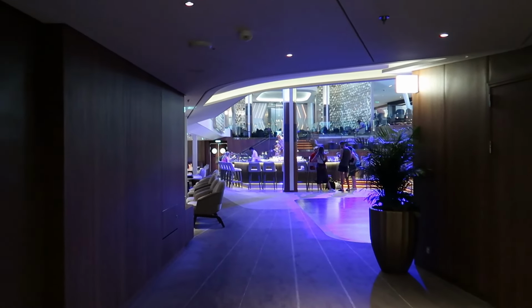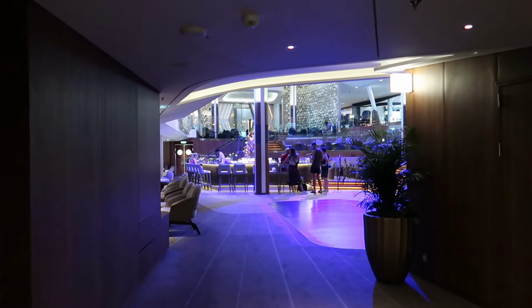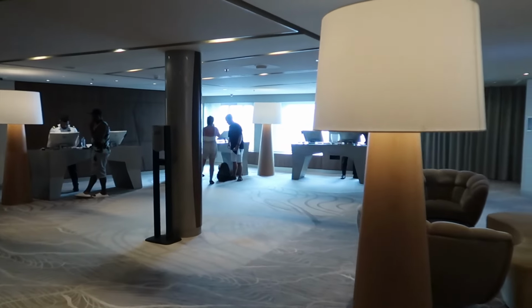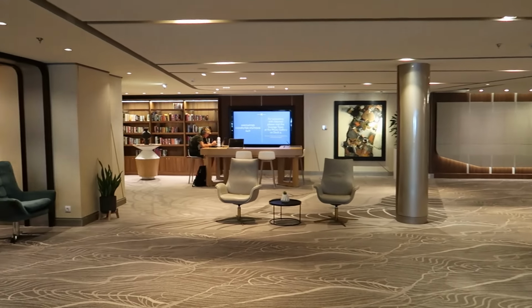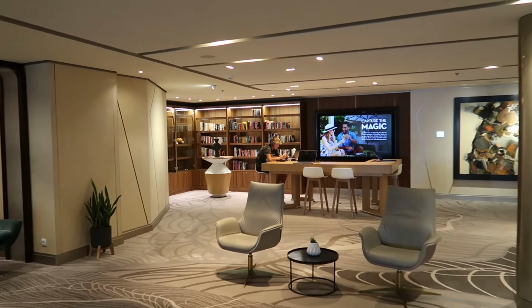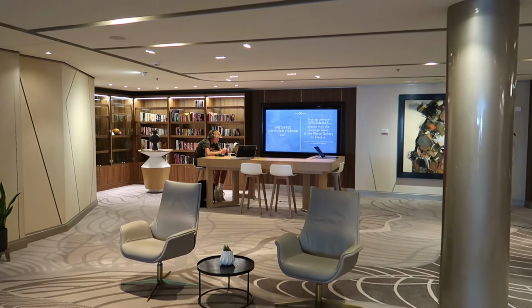Okay, so this is the martini bar. We've checked out the martini bar from a couple of different levels up here. We're gonna turn to the left here, and this is the guest relations area, just here. They also have a little mini library over here, which is cool. You can come check out a book, make sure you return it before you leave. And there are little laptops here that you could use your Wi-Fi package on.